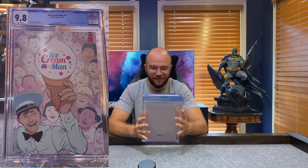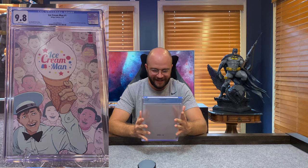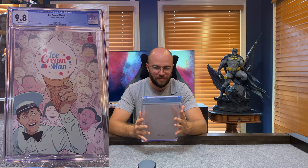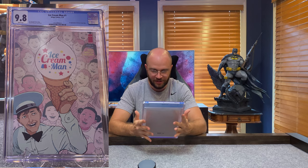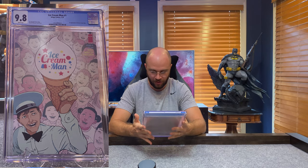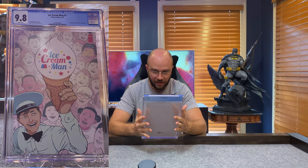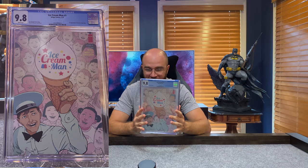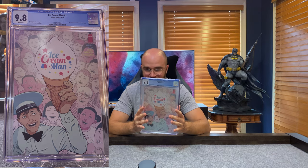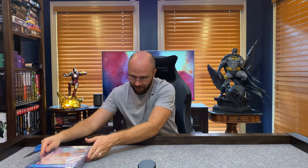Ice Cream Man number 1, first appearance of Ice Cream Man, 2018, W. Maxwell Prince story, Martin Morazzo cover and art, 9.8 white pages. Oh my gosh, this looks good in this slab. Dude, this is awesome. I can't believe this got a 9.8. That top right corner on the back of this is dinged. Wow. Guys, the CGC gods, they shine brightly on me. I'm very fortunate. I'm very fortunate.